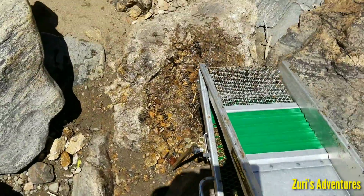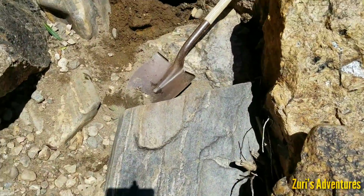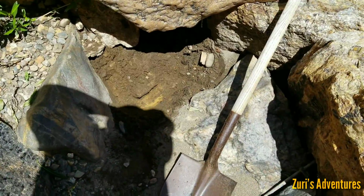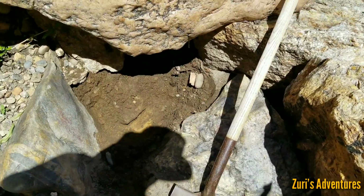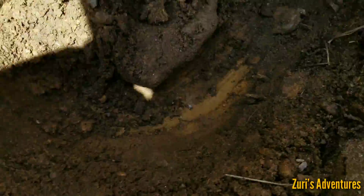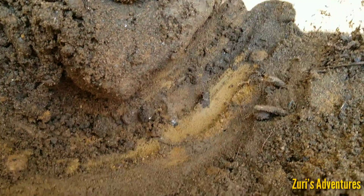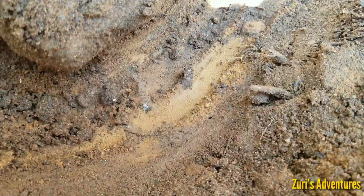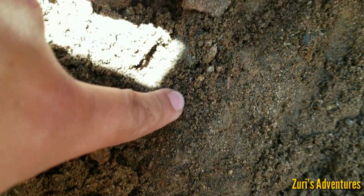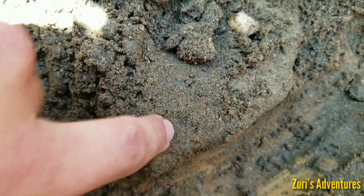Show you guys something. I was trying to dig these two rocks out over here. Let me take this off of this. See this kind of different color underneath, and it feels like really clayey, but there's definitely a lot of sand in it. So I'm gonna keep, there's a rock right here that's big. There's another one right here. So I'm hoping as soon as I get this one out, I can get that one out.